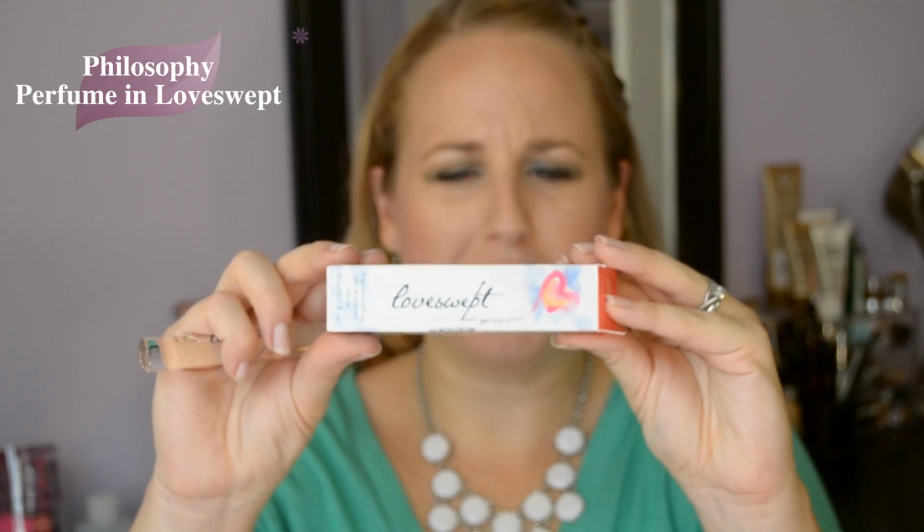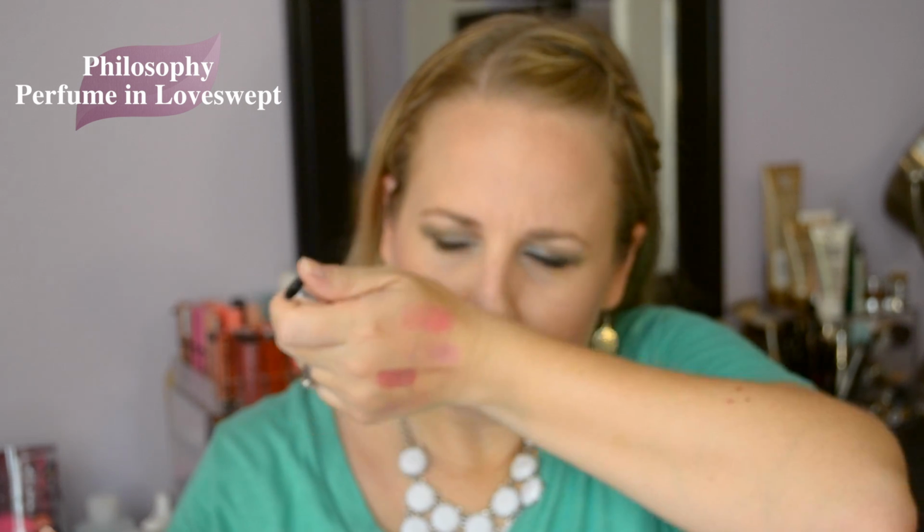Then I also picked up a rollerball of Love Sweat. Looks like this. Cute pictures from Philosophy. Smells amazing. Let's see. It's just like this florally sweet, very feminine smell. It just smells so good. You guys have got to go try this.